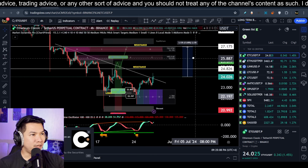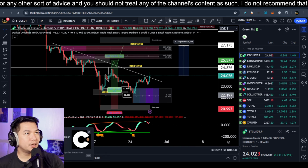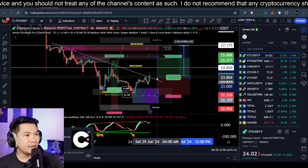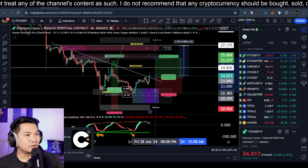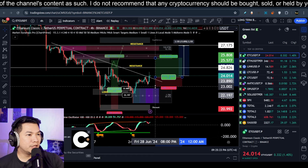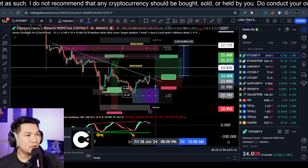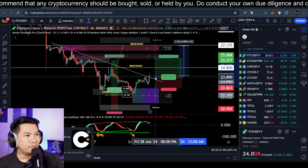So my trade setup for this possible breakout play, guys, is, if you want to do a long position, again, this is not financial advice. This is just a technical analysis perspective. So I would set my stop loss just a little bit below this candle wick right here and probably try to do a breakout play.